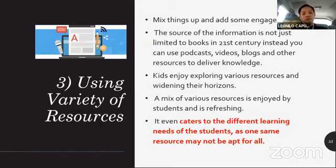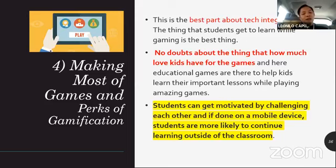No, no one fits all. Fourth, making the most of games and the perks of gamification. No doubt about how much love kids have for games. We know that students would love to play. But in teaching, we use this time with games to discuss our topics, our content, again incorporating those educational models and theories that we need to incorporate, no?